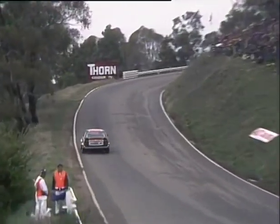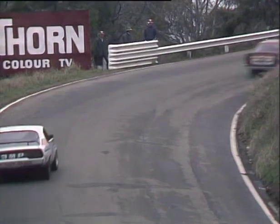Colin Bond in the lead. Jack Brabham rammed on the line by the Triumph 35 of John Dallacker. Brabham must have stalled or stopped, or something happened. The Triumph coming through quickly. Didn't see him. Rammed. Bond at the top of the pits, coming into the top of the straight.